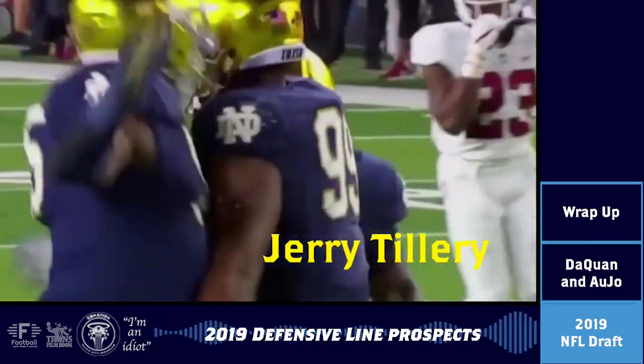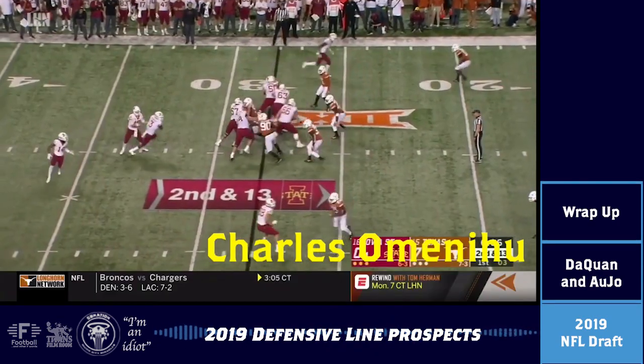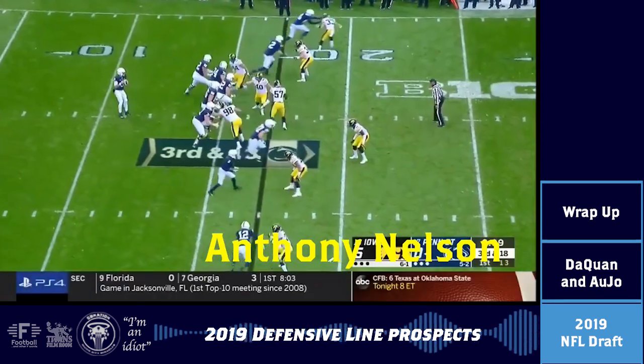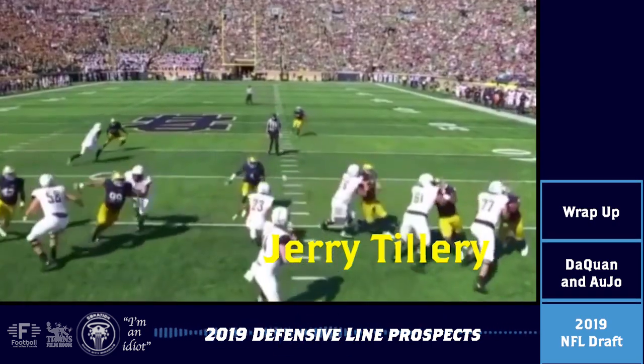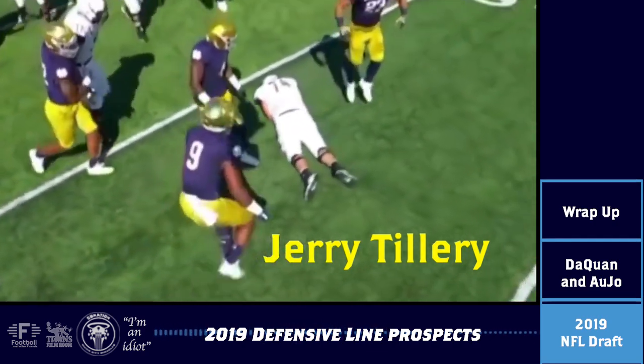of both. Guys like Jerry Tillery, Charles Omenihu, Anthony Nelson, kind of longer players that are stout enough to hold up at the point of attack in a 2-gap kind of role, but could also add some pass rush juice on third downs in a four-man front.